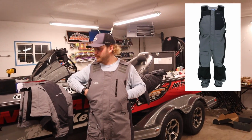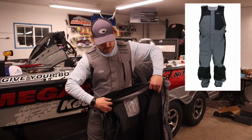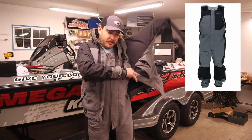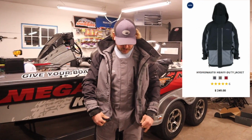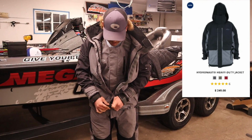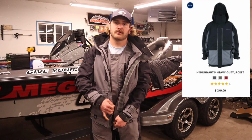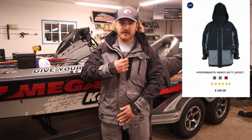All right, so let's move on to the jacket here. Talk to us a little bit about that. So the jacket is also very warm. It has the double zipper plus Velcro to close it and keep it nice and watertight. Speaking of watertight, Afco has different ratings. This one is 30,000, 30K they say, water resistant. So there's the two seals there to keep water out.